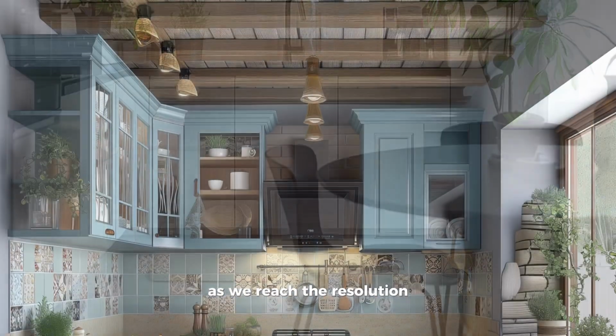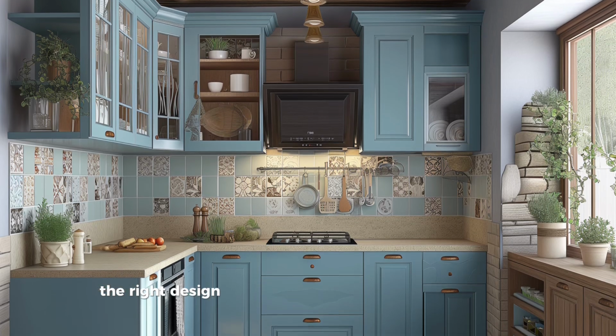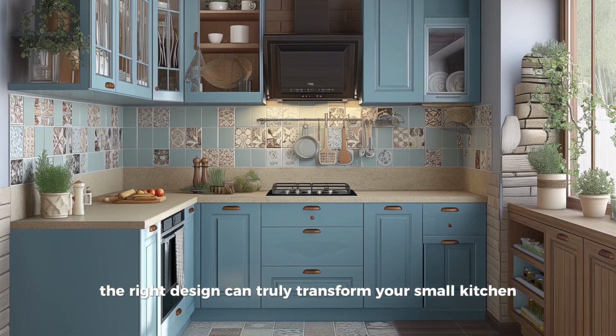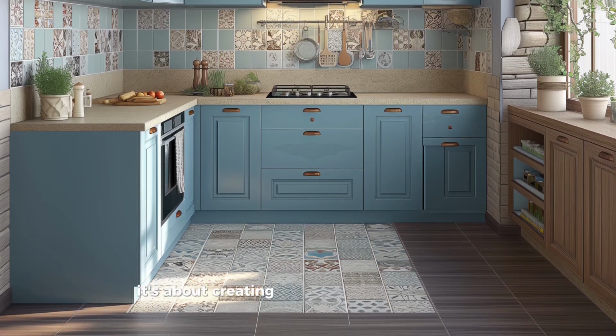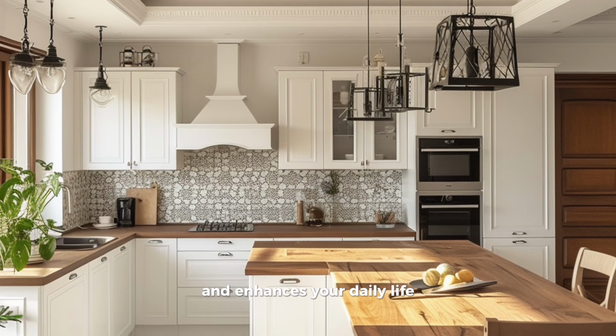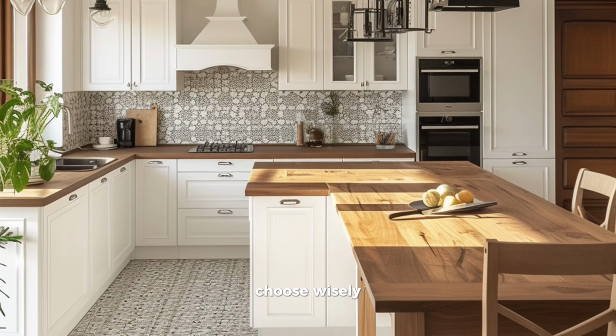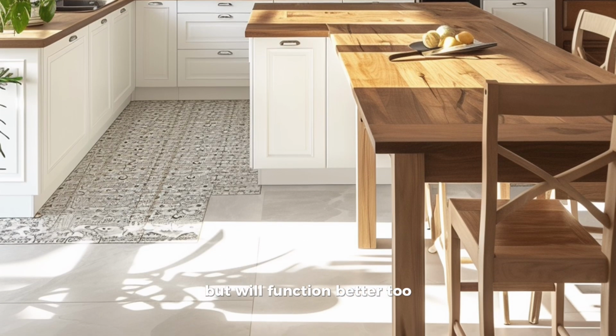As we reach the resolution, I want to leave you with this key lesson. The right design can truly transform your small kitchen. It's not just about making it look good, it's about creating a space that works for you and enhances your daily life. Choose wisely, and your kitchen will not only look better, but will function better too.